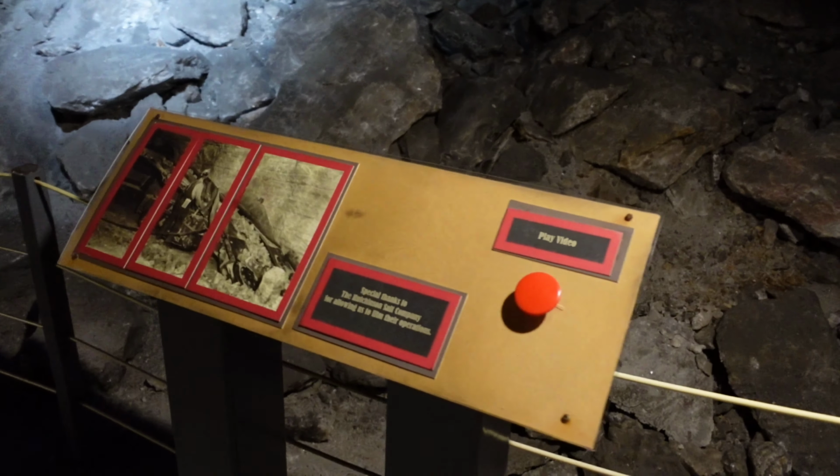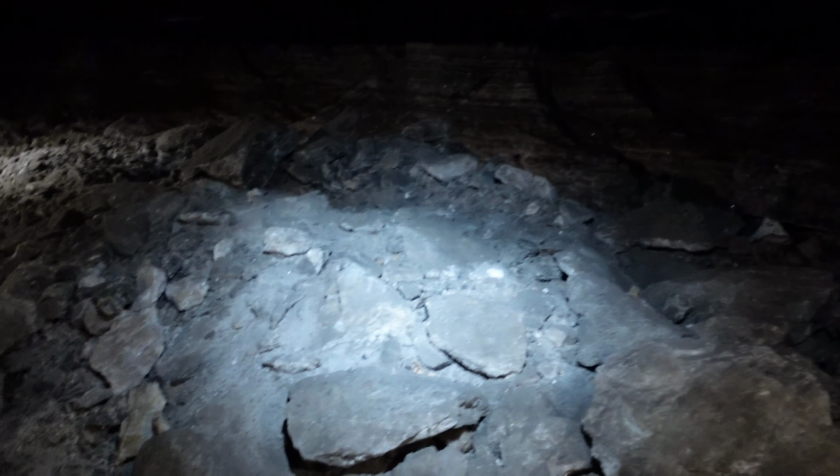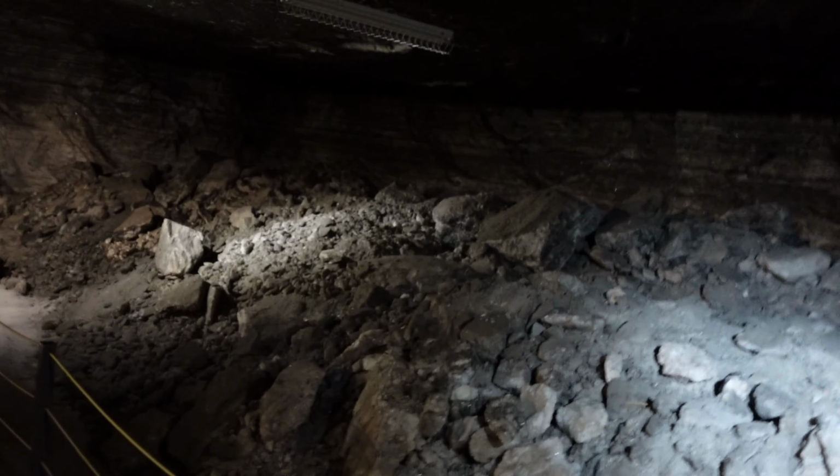You had to be very careful where you did your explosions, though. If something went wrong, you could cause the roof to collapse. Nobody wants that.